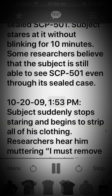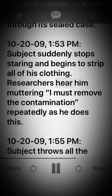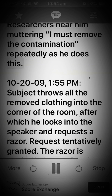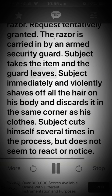1:53 p.m. Subject suddenly stops staring and begins to strip all of his clothing. Researchers hear him muttering, "I must remove the contamination," repeatedly as he does this. 1:55 p.m. Subject throws all the removed clothing into the corner of the room, after which he looks into the speaker and requests a razor. Request tentatively granted. The razor is carried in by an armed security guard. Subject takes the item and the guard leaves.